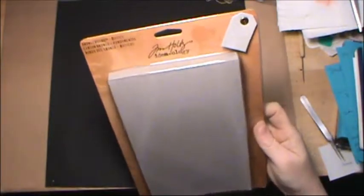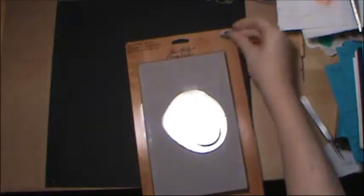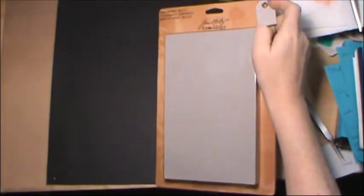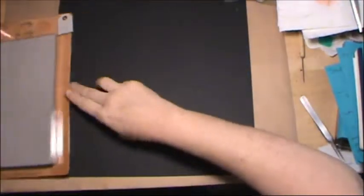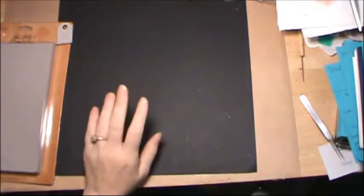I got a packet of grunge board. Oh, horrible glare. Anyway, that's grunge board. This is like halfway between cardboard and leather feeling stuff. Smells funny, but I like it. So, grunge board. And then I got, oh, let me just say real quick.